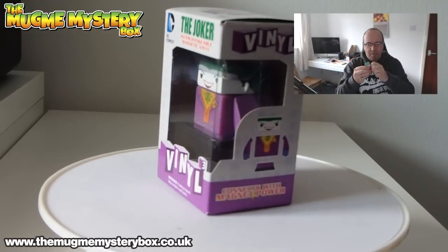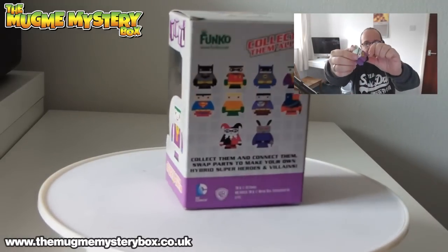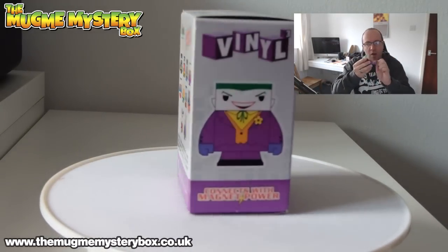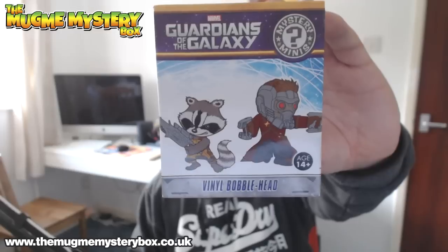Same with the arms, they come off as well. They're stiff, though. So all the bits come off, all the legs and everything. It's all done with magnets, so it's pretty cool. I can't get that one off. The arms do come off though, they all do come off, but it's pretty cool. A little Joker, how awesome.